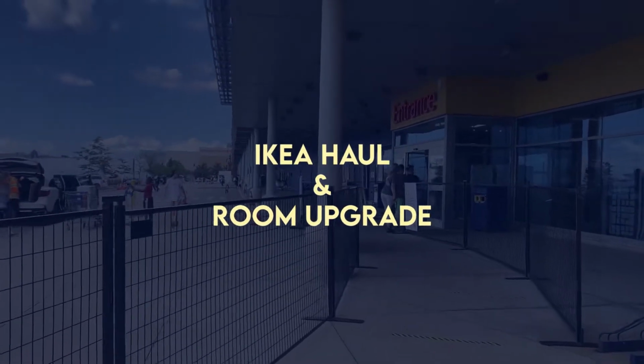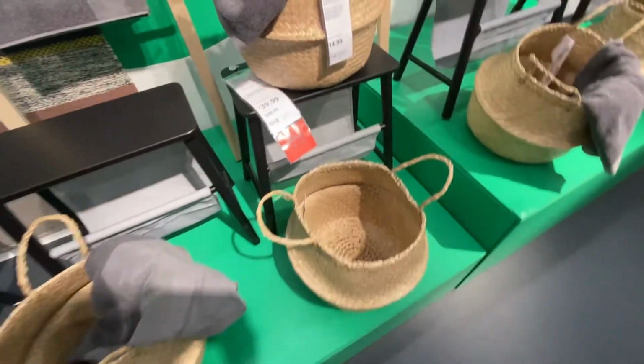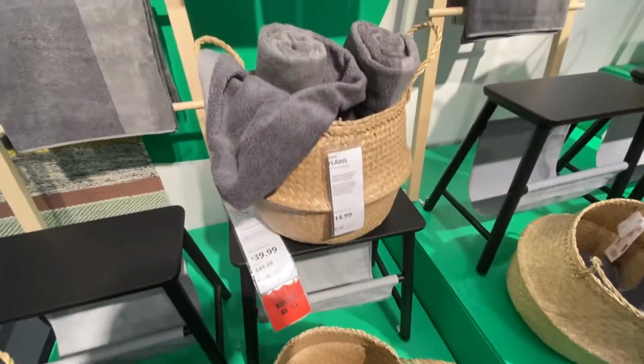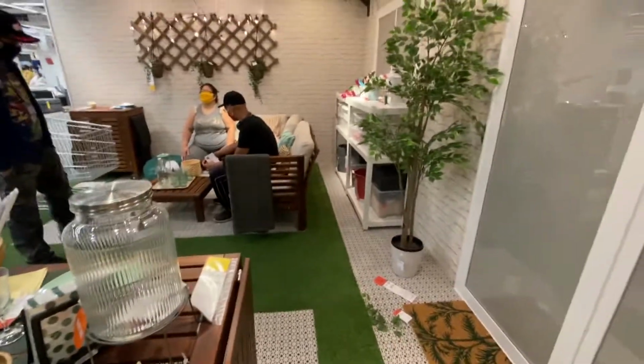Today we're here at IKEA. You can't lie down in them anymore. You can't test it out. So like, do I need it? No. But do I want it? Yes. Imagine me living here. I want to live here.